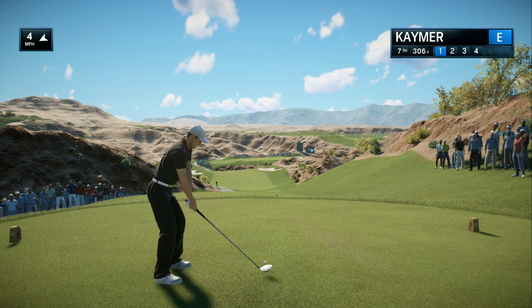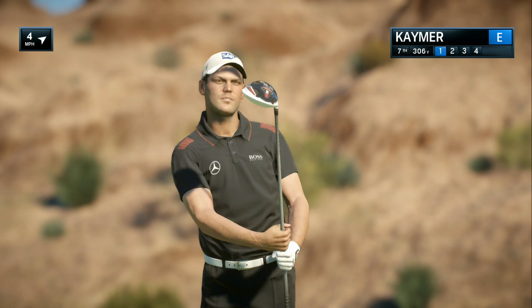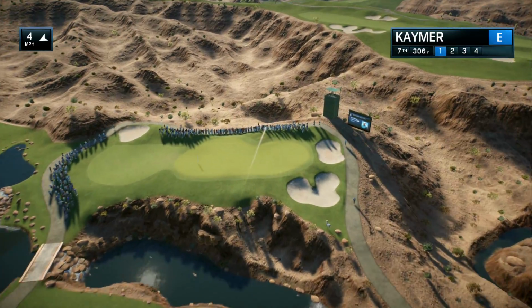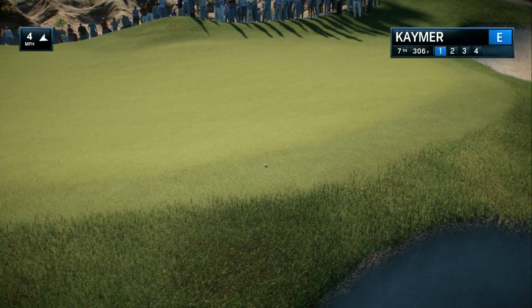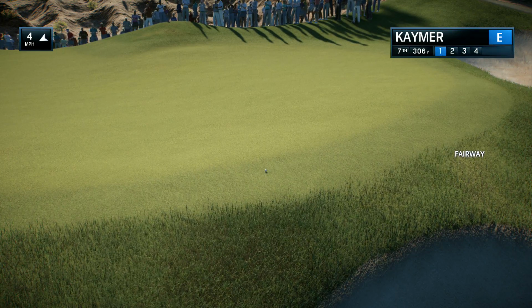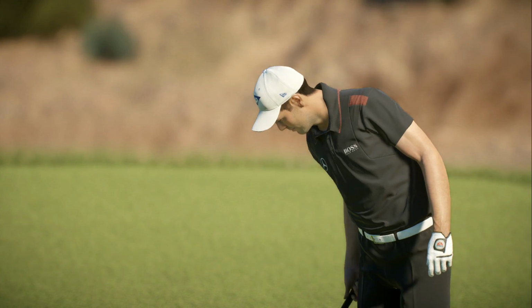The hardest thing is to try and get a flat lie with whatever club you decide to hit off the tee and get the right yardage. Otherwise, that green actually might be a little elusive, even though this is a very short hole. Good tee shot, good lie, and now a good chance to take advantage here on this hole.